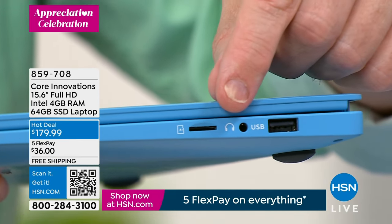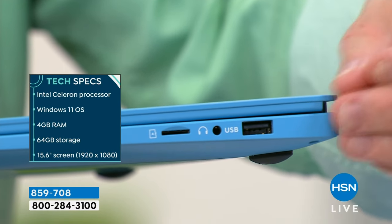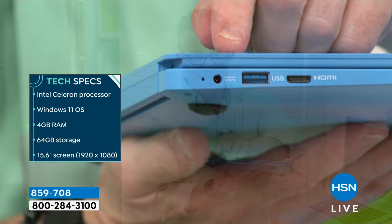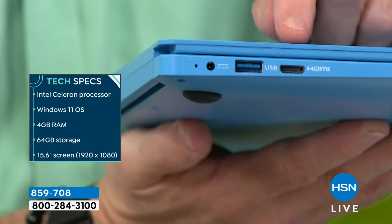It has a nice headphone jack, even though it still has Bluetooth, which is great. USB port, so I can plug in a flash drive or even more memory if I need to, or an external mouse if I want. Spin it all the way around, and what do you get? Another USB port, so you have more options, which is nice. Easy and user-friendly. And then even an HDMI port, which is great, because it's not even a mini, it's a full size.